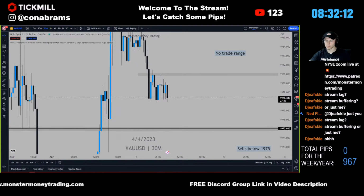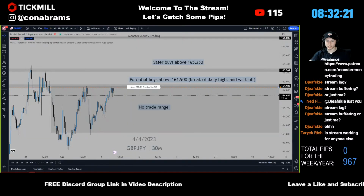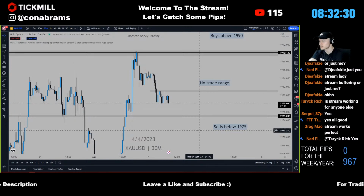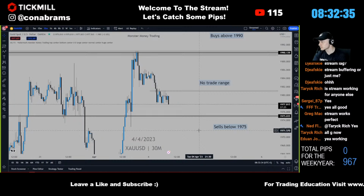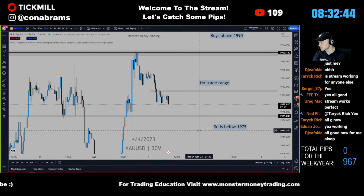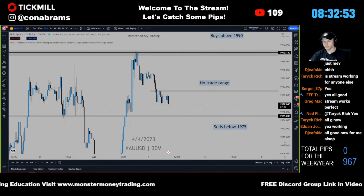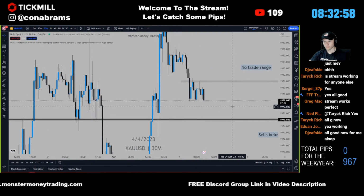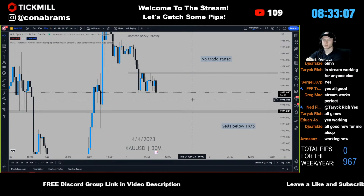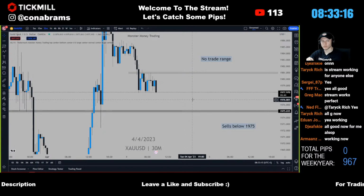Definitely more opportunities for either sells if we break below 1975, or probably just see what GJ does. Like I say, we could get taps into 1975, form support here, so we'll just kind of see how structure's forming. So it looks like we are breaking those lows. So yeah, let's see how this sets up. It'll be interesting to see if this plays out or not. But like I say, just a couple factors keeping me out of this. So let's see if it was worth it to stay out.